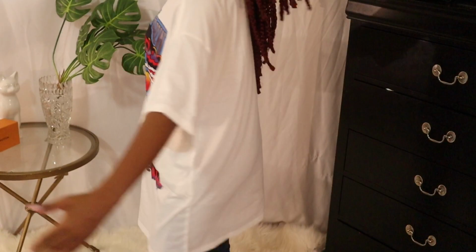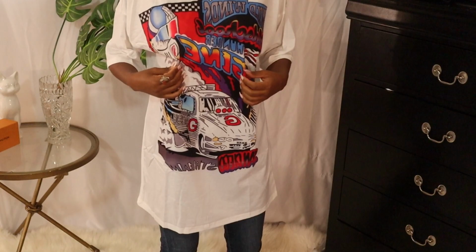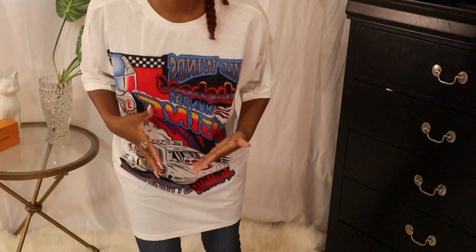An extra small. What does this look like to you guys? This looks like an extra large. An extra large. Like, are you kidding me? Come on. I should have read the reviews on this one, because I wanted an extra small for a reason.